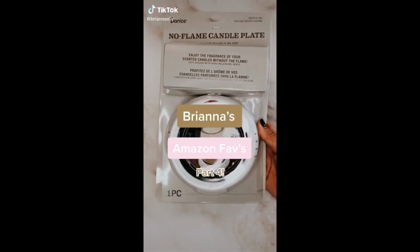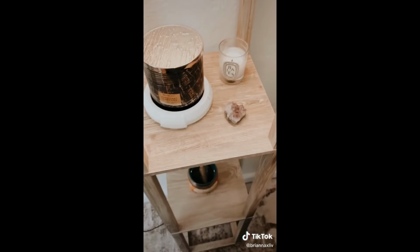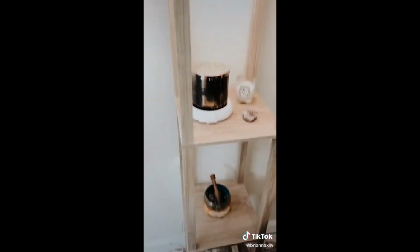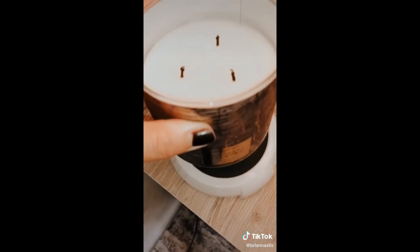Brianna's Amazon Favorites, part 4. Okay, so if you love candles but would prefer an option without flame, then you'll love this no-flame candle plate. I've always wanted to put a candle here but couldn't because of the risk of the lamp, so I was so excited to order this.